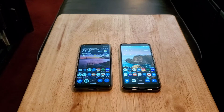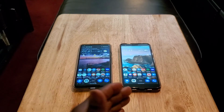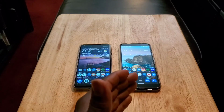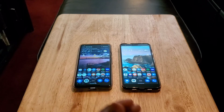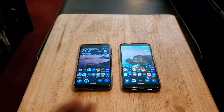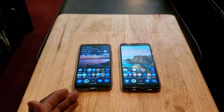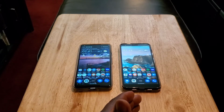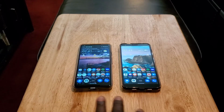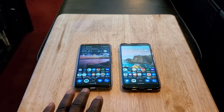Next thing. Pixel 2 XL has an always-on display, and the Google 3a XL has an always-on display. Both always-on displays are identical. They're the same, and they do the same thing. But they both have it. Pixel 2 XL, fingerprint sensor on the rear. Pixel 3a XL, fingerprint sensor on the rear. Both are great. Both are 100% accurate. No issues with the fingerprint sensor.